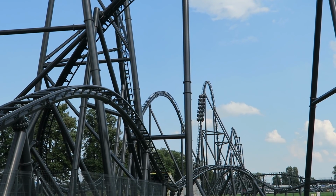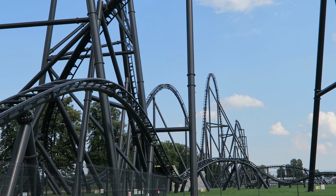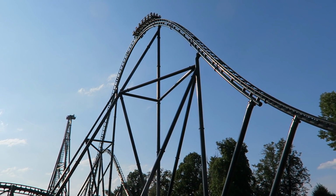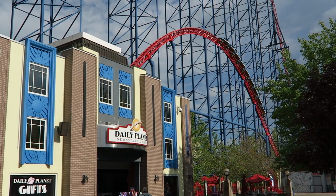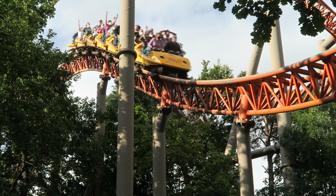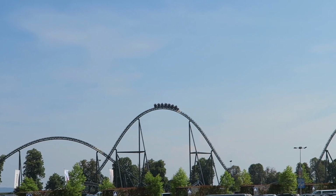And that second hill was the highlight of the ride for me. It is one of the best airtime hills in the world. This giant camelback offers several seconds of very strong and sustained ejector airtime. This hill is on par with the 4th hill in Six Flags New England's Superman the Ride, or one of the camelbacks in Expedition G-Force between the airtime strength and how long it is sustained.